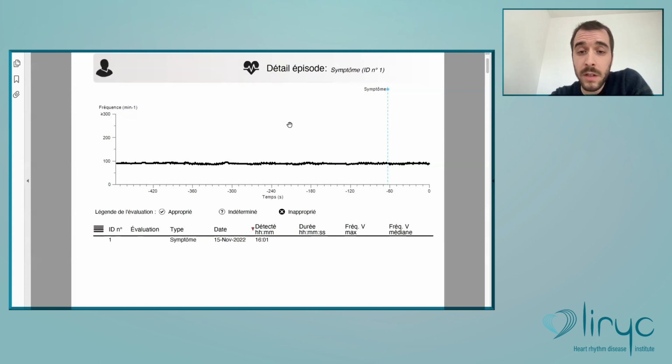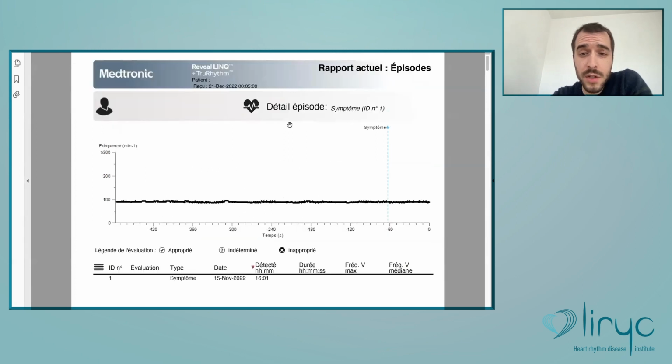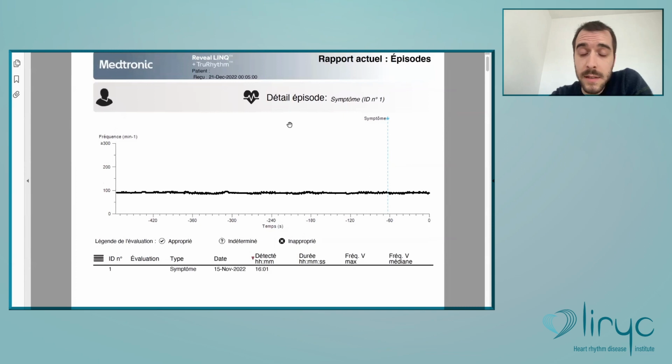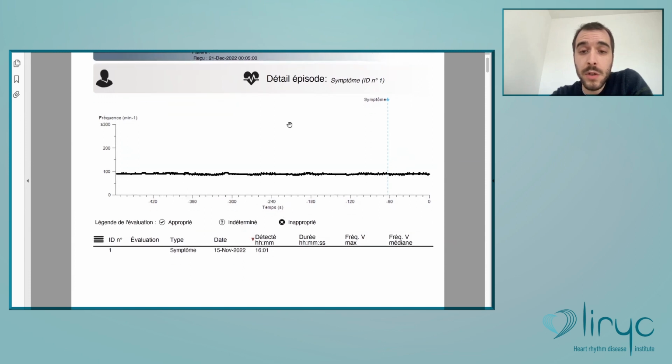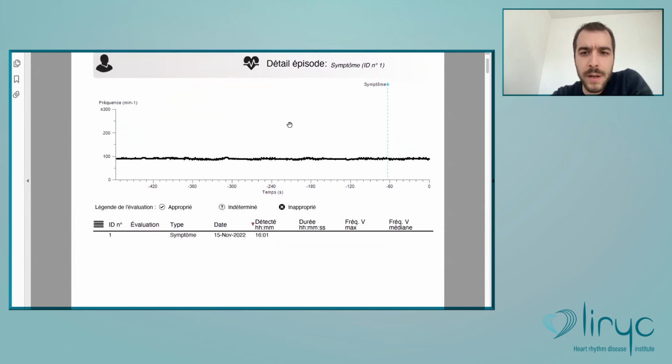So this is just to show you the interface. It's in French, but honestly, it's not complicated. This is an episode of a normal tracing. After every implant in Bordeaux, we ask the patient to activate recording with his remote. So this is an example of patient activated recording.